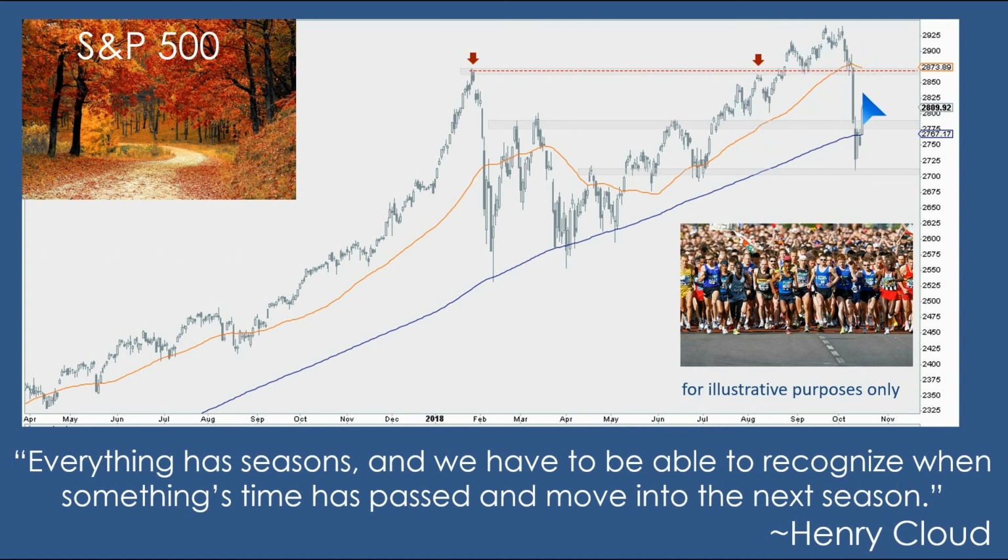Anybody who bought up in here, what are they going to do as soon as price gets back up? Okay, just think about yourself. Oh my goodness, I lost all this money. If I'm back to even, I'm selling. So right now we have all this overhead supply. This is a concern for us.